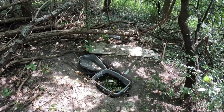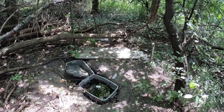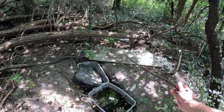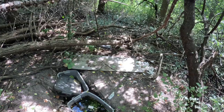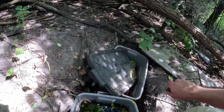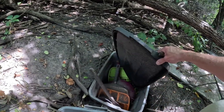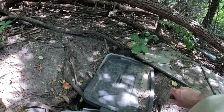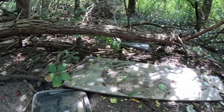Here's 2 bins buried in the ground. It's all filled with water. And that board was over it, and then there was a bunch of dirt and leaves on it. Someone had camouflaged it. So preppers are the people that come out here to utilize this to camp. Yeah, they keep their supplies here. And then, something has raided this site.